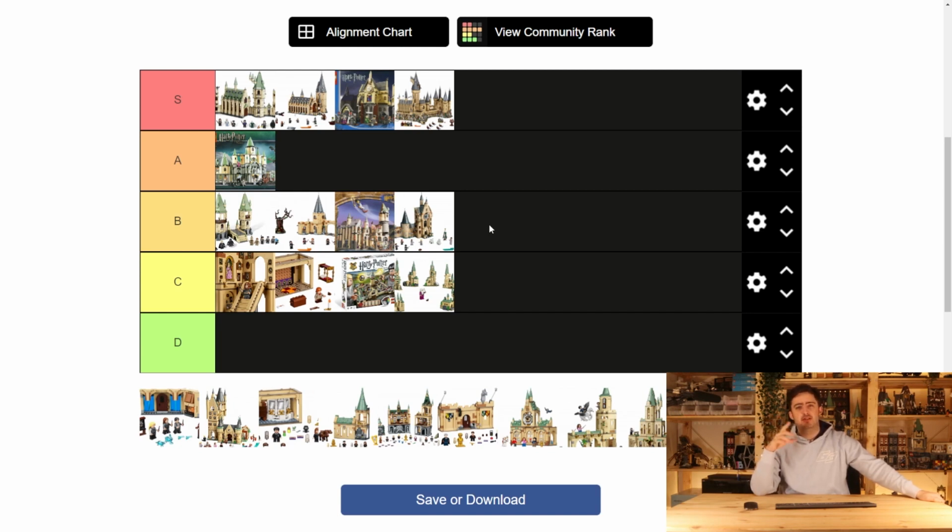minifigures based on that scene is okay, but when the entire minifigure collection in a set is based on the Yule Ball, and the interior of the whole set is all Christmassy, and we got obviously the Christmas tree and the tables and stuff, it was just too much focus on that one scene, which only lasted 5 minutes in the entire franchise, yet we're having a whole Hogwarts Castle expansion based on that one scene. It just seemed a bit too much. So I'm going to put the 2019 Clocktower here, and the gift of purchases below, because I think at B tier they're a bit too high. But yeah, we'll do that.